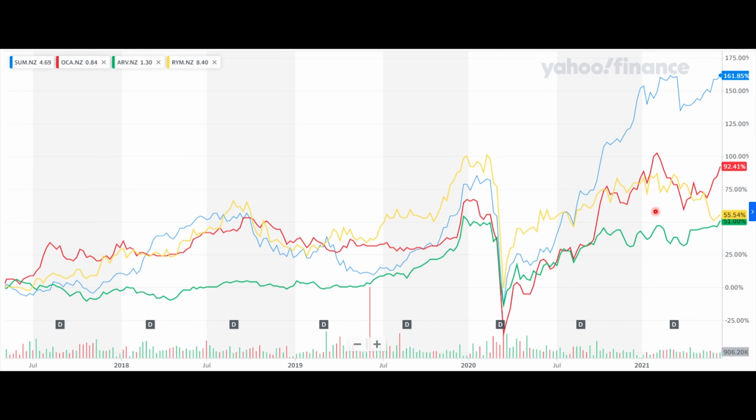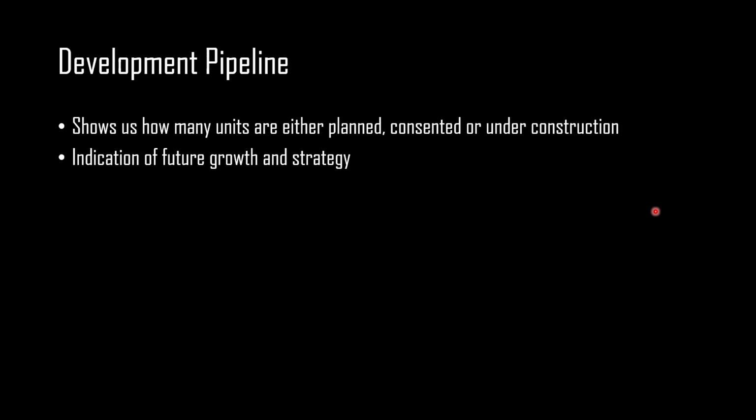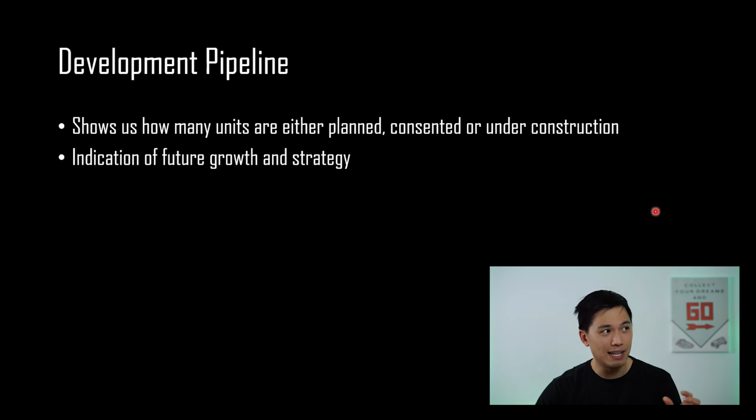Oceania is somewhere in the middle, and the other two, Ryman and Arvida, are lagging in terms of performance over the past 2 years. All right, so next let's take a look at development pipeline. The development pipeline shows us how many units are either planned, consented, or under construction, and this is an indicator of future growth and strategy.